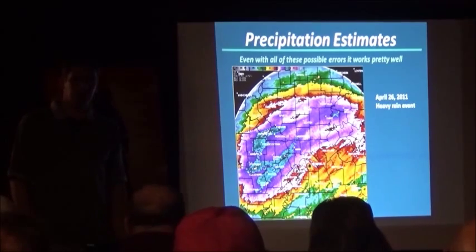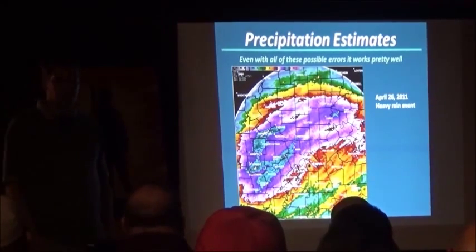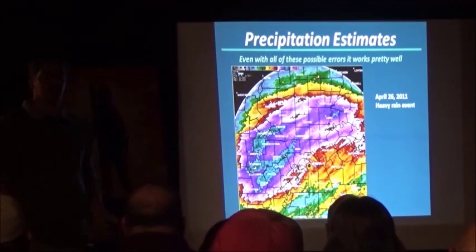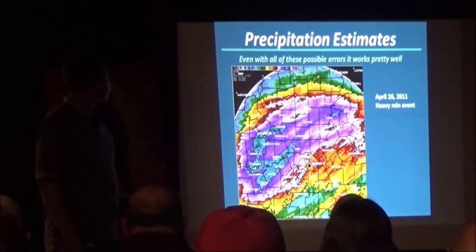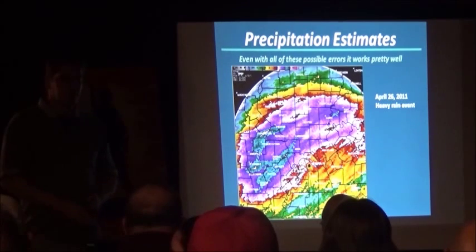So here's an example of the storm total rainfall for April. This is April 26, 2011. This was one of our biggest rainfall events on record. The dark blues, the aqua blues and greens in southeast Missouri, those represent over 10 inches of rain. It was 10 to 12 inches of rain in the Cape Girardeau area.